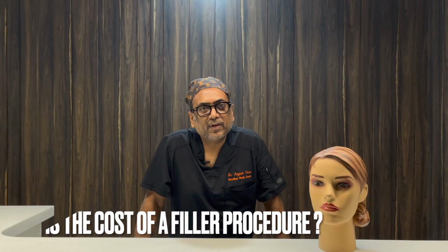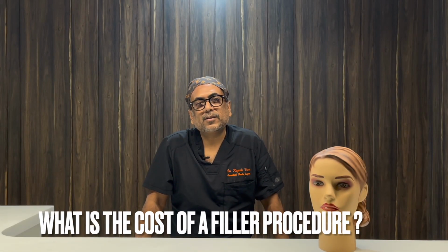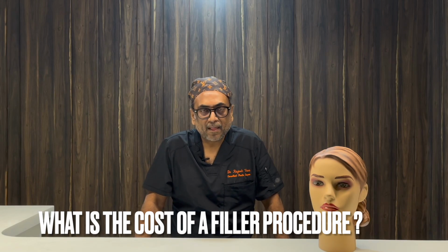The cost of the filler varies based on the number of syringes used. So normally, if 1 ml of syringe is used, the cost is 25 to 28,000 for 1 ml of syringe. And you can have situations where the patients will probably have to go with 3 to 4 syringes in one sitting. So the calculation is very simple. You can do 25 into the number of syringes which are used. So that's the costing of a filler.